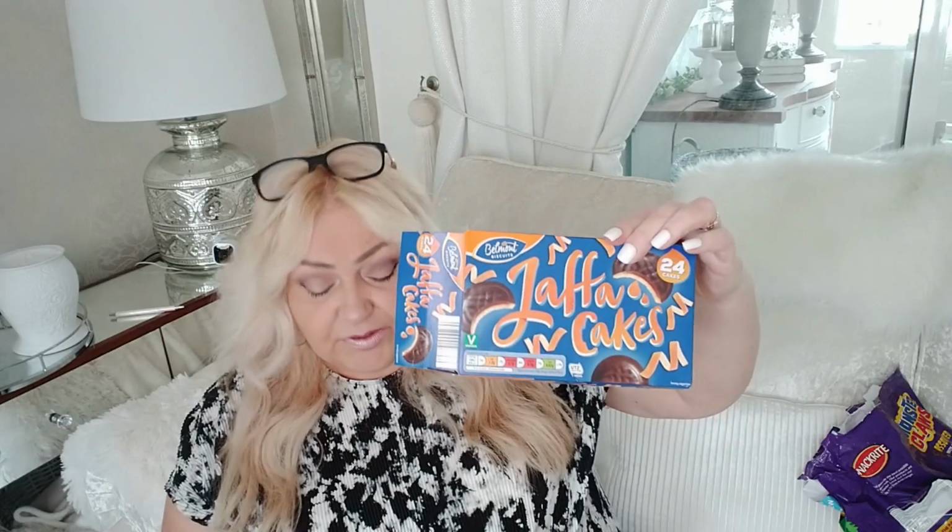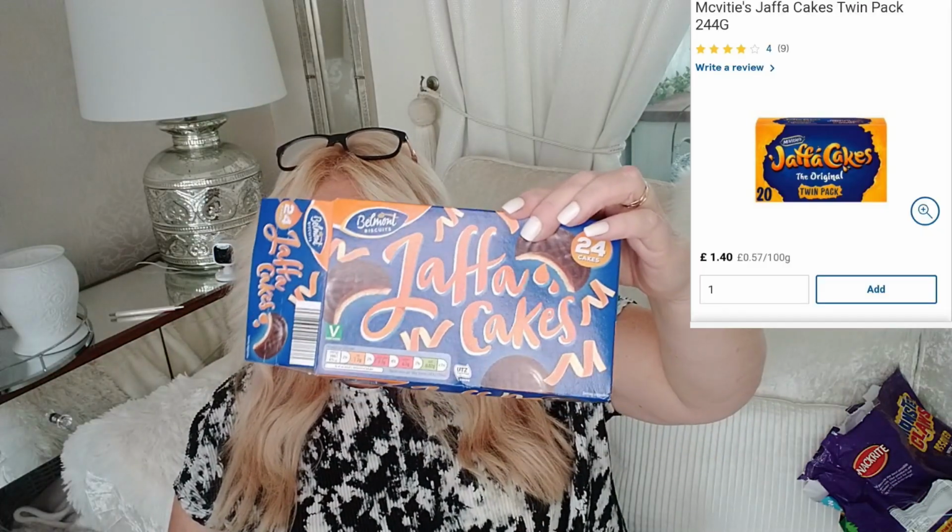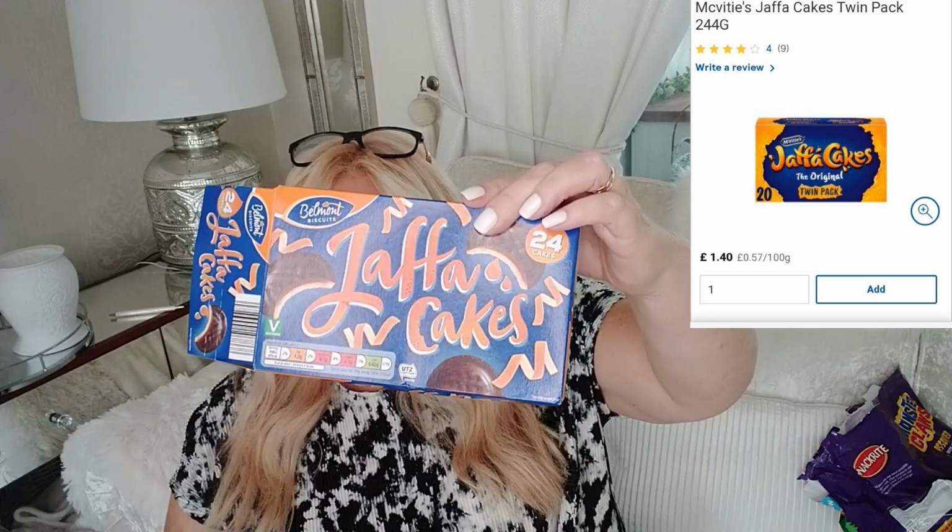Again, on the biscuit theme, how do they get away with that? The Jaffa cakes are normally £1.40 elsewhere, but if you get them in Aldi, they're only 75p, so that is a saving of 65p, and that's on a double pack. As you can see, there's already one gone.